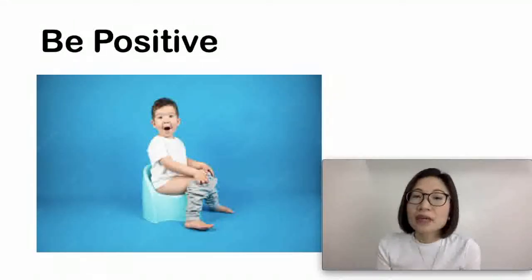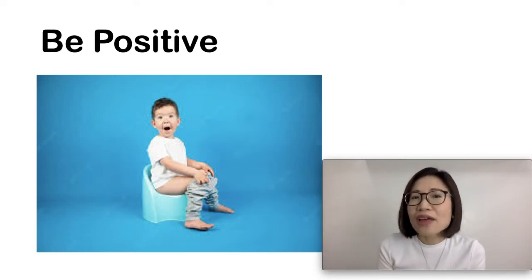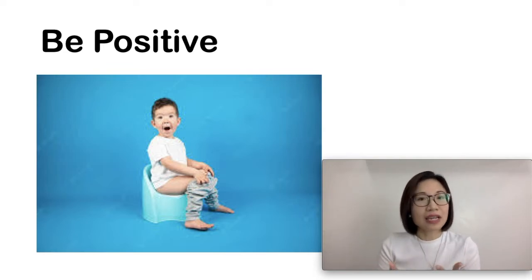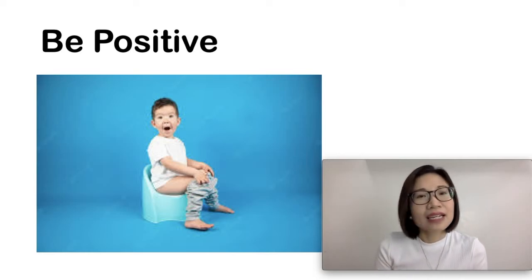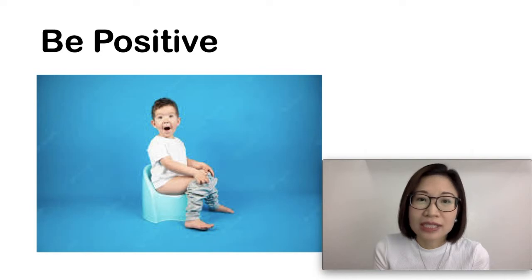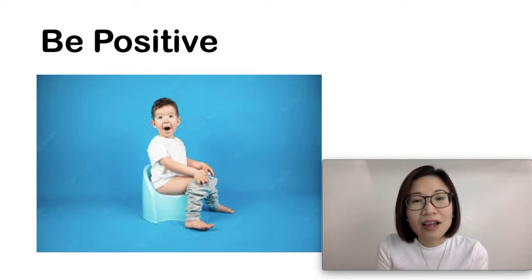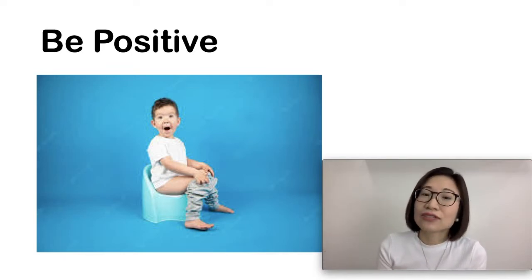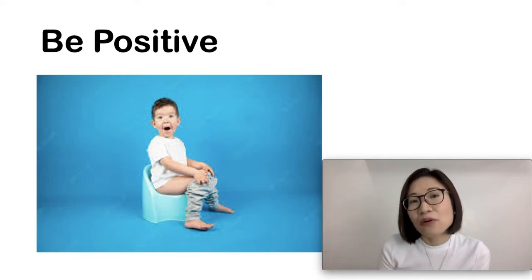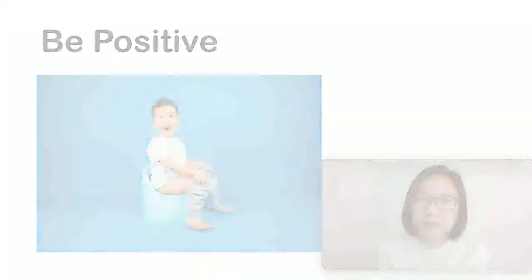First tool, be positive. Children learn better when they are praised rather than when they are punished. So even if the process is going to take a while, gradually, in small, tiny steps, still give your child a praise. When your child has done a good job, give him or her a hug, a praise, or perhaps a small reward. And when your child has failed, let him or her know that he or she can do better next time and help them clean up.